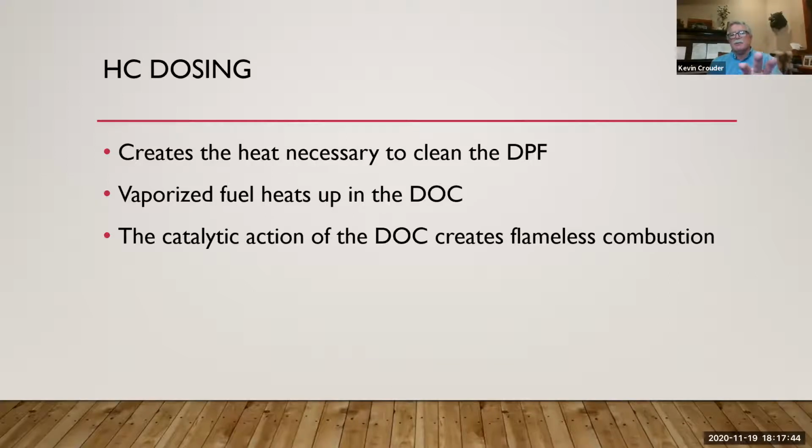But if the vehicle doesn't complete one in a certain amount of miles, then every time you get in the car, it's going to go straight into a regen when you start driving it until you get it to complete. And why is that important, you say? Well, it's not so much a problem on the 6.7s, but it was on the 6.4, because that was a new technology and was kind of a lummox.